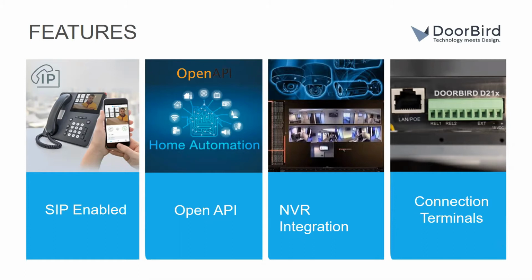A nice benefit, especially for you installers who are in the security realm or installing NVRs or surveillance cameras, is that instead of your door station, which is arguably the most important camera on site, right there at the front door, being separate from your surveillance system, you can now incorporate it into your existing NVR or your VMS. And then, of course, you also have connection terminals available as well. We'll talk about those and how they differentiate between each model.